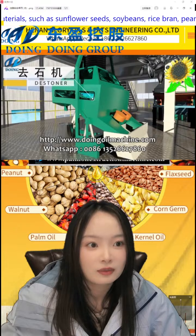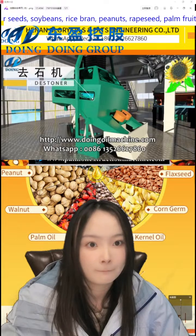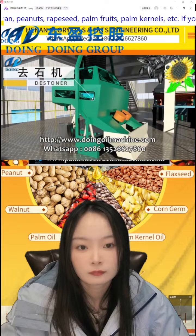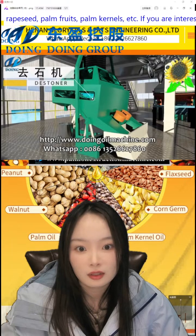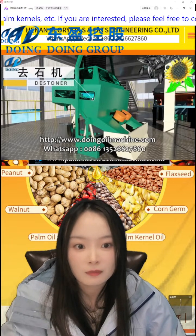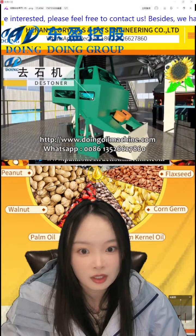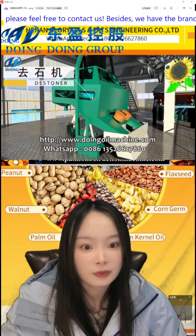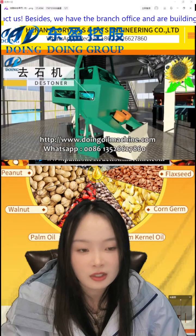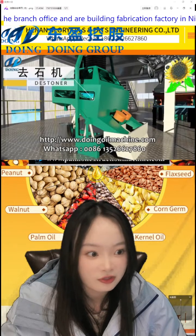And next one, we move on. Next we will have the crushing equipment. The crushing equipment breaks down the raw materials into small particles, making it easier to extract the oil. And the crushing equipment in our company is designed to handle high volumes of raw materials efficiently.